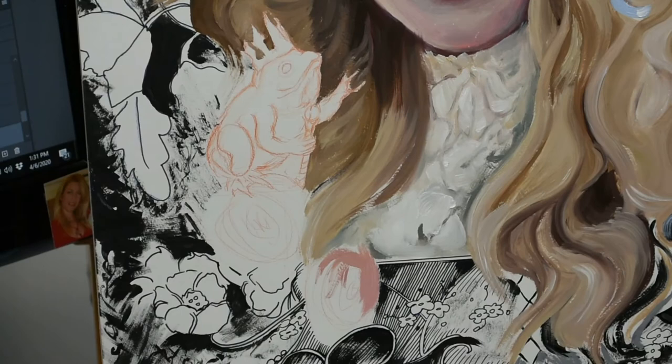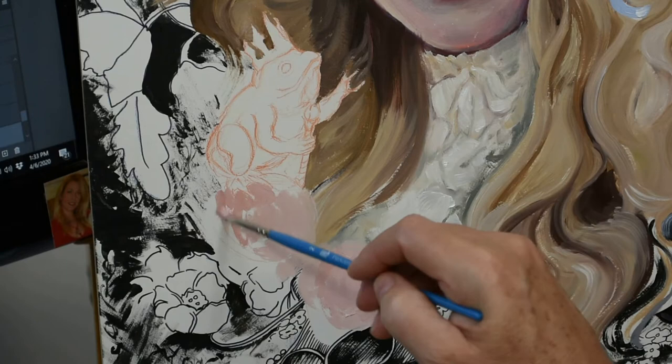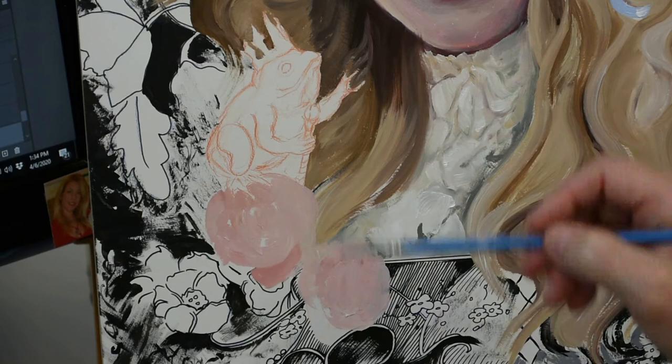So I'm adding some flower details down in the left corner. I feel like it's going to help balance out where the pink butterfly is in the upper right, and then you're coming across with all the pink tones in her skin, and then you have those flowers down in the bottom corner. I think it just provides a good composition, color-wise especially.